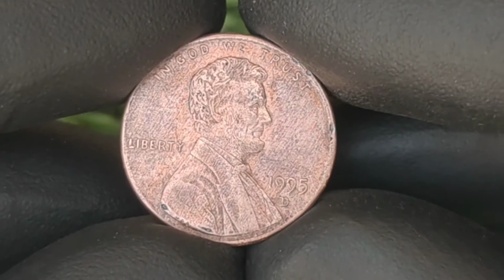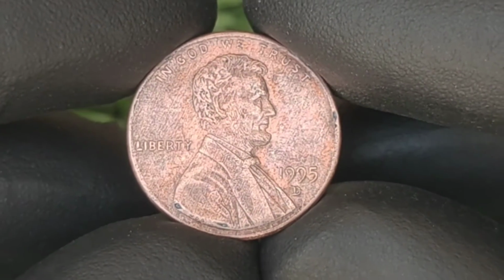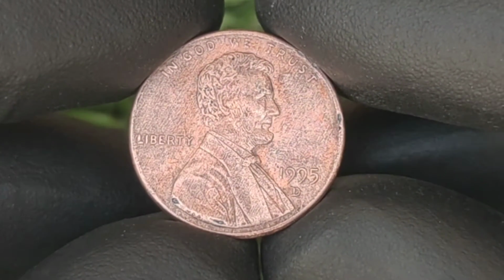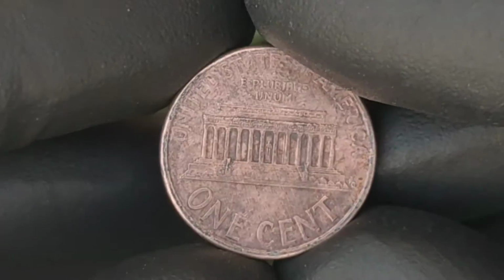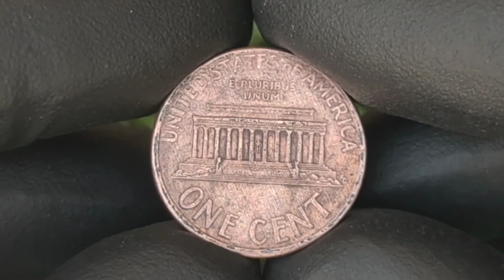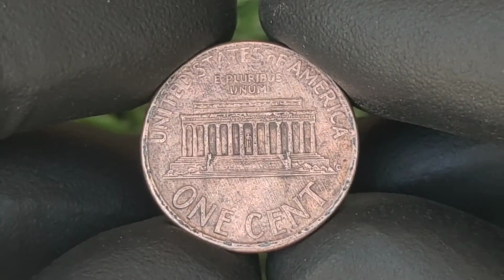This price tag isn't simply a product of wild speculation. It's a reflection of the coin's rarity, the fascination with mint errors, and the historical significance attributed to these pieces, all driving collectors to aspire to possess a piece of remarkable numismatic history.